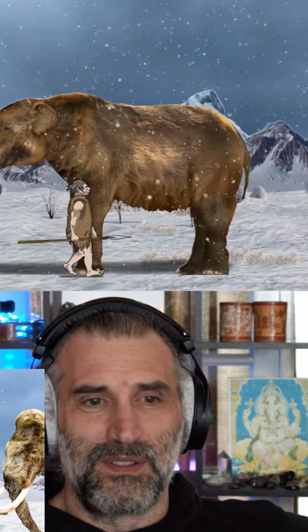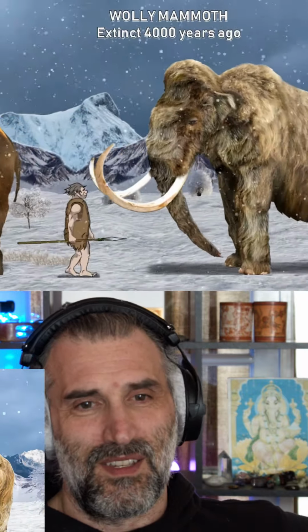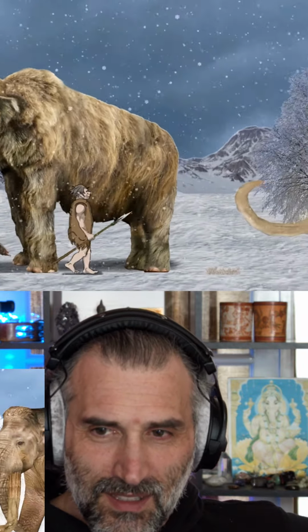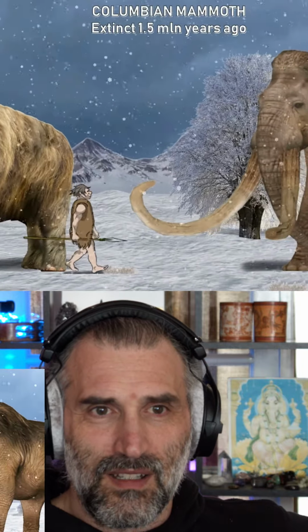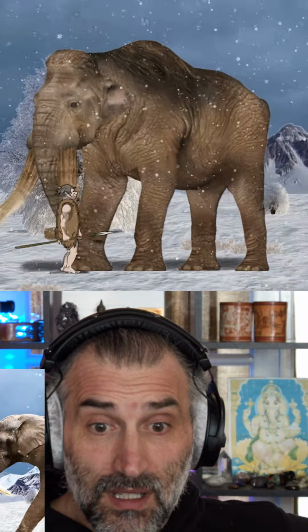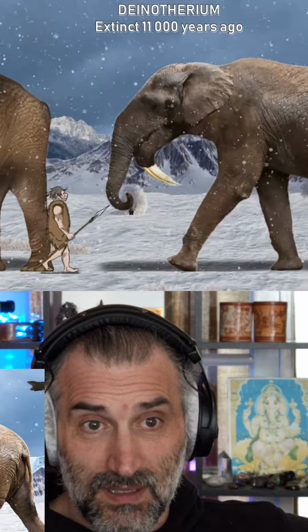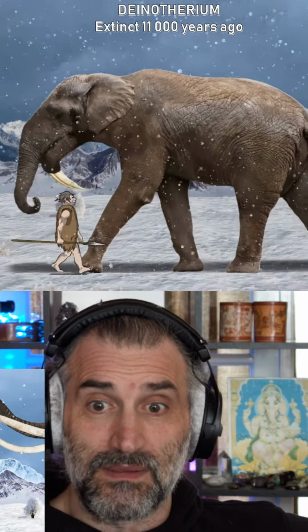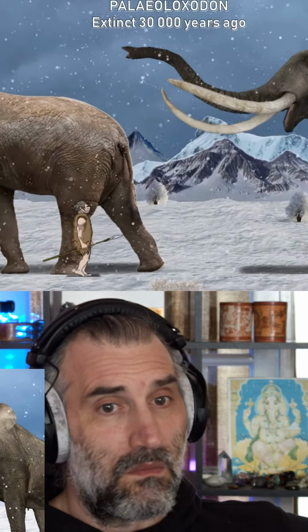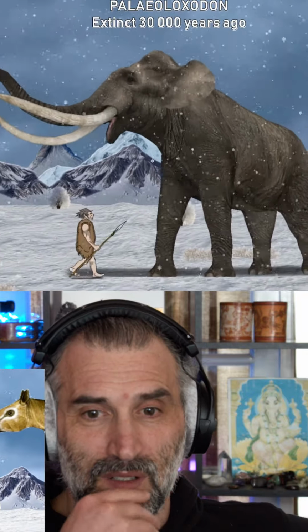American mastodon. Mammoth. Jesus, beautiful. Look at the tusk. This looks like Columbian mammoth, 1.5 million. Really? Well, that's way more than 10,000 years ago. Wow. 11,000 years ago. Palaeoloxodon, 30,000 years ago.